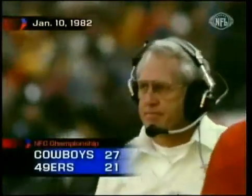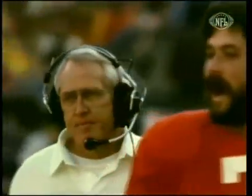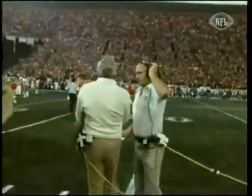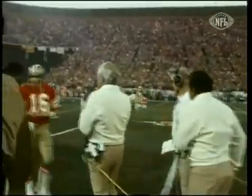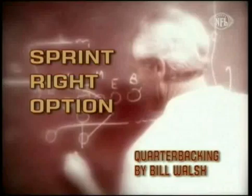58 seconds remaining at the 6-yard line of the Dallas Cowboys. Everything hangs in the balance now. We are due for a dramatic finish of some sort. Joe Montana just back over to the sideline quickly.